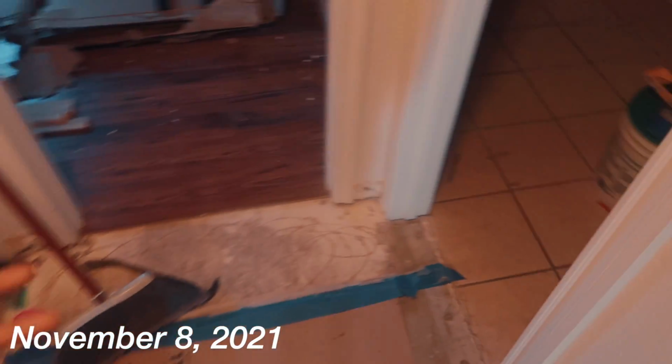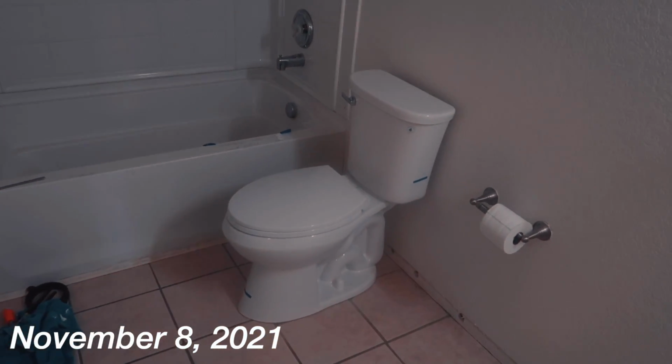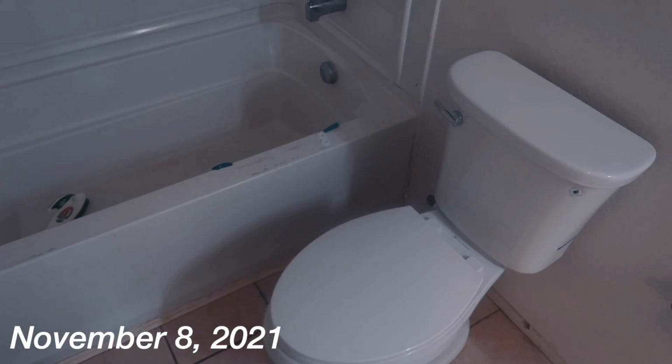All right, it's the end of day two, and it's very chaotic over here, but the toilet is installed. My uncle and my mom were trying to install the sliding glass door for the bathtub, but they messed up.